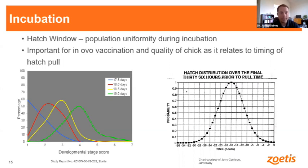But we take these embryos at vaccination and say, hey, what stage of development are they? And we score it from 1 to 7 here. You can see that. And depending on when you transfer, they're going to be in different phases of that. So for instance, let's take the green line at a 19-day transfer, and we can see the bulk of them are at a number 4 development stage, and then you have tails on either side. And depending on how well your incubation program is and how well you handle those eggs, that curve might be tighter or wider and flatter. So that's something to think about and try to adjust.